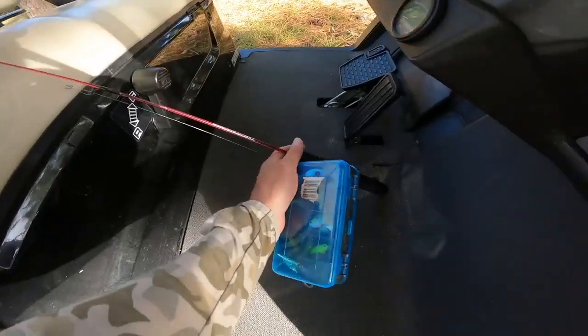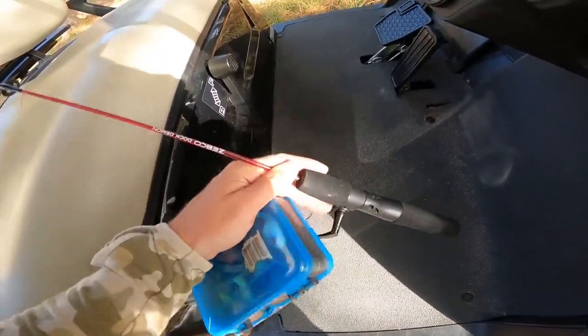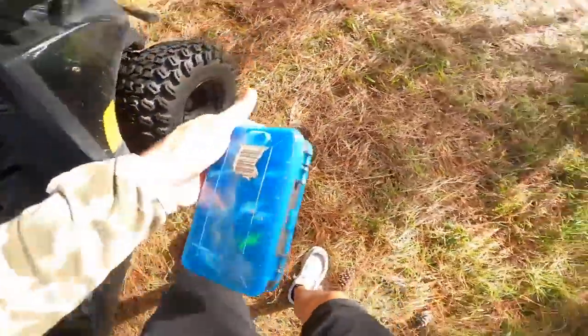I actually have this little tiny dock demon that we might whip out later today to try to catch some fish on it. That's just a little miniature rod. That is if we're just having a hard time throwing these baits on the other rods.